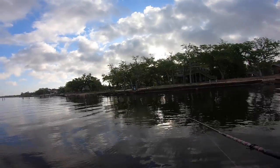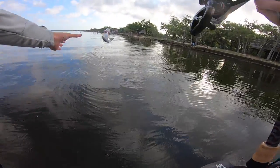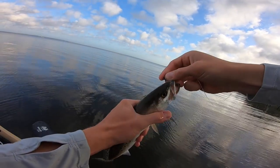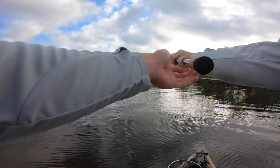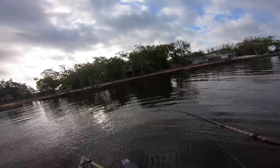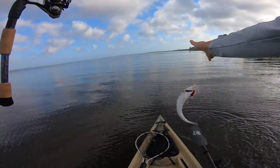Very next cast. You got to be joking. Oh, this one's a little bigger. Not by much, but... Alright, well, there goes the paddle tail. Come here. Yep. Alright. Come here, man. Oh, you're a little bigger. Oh, yeah, biggest one so far.